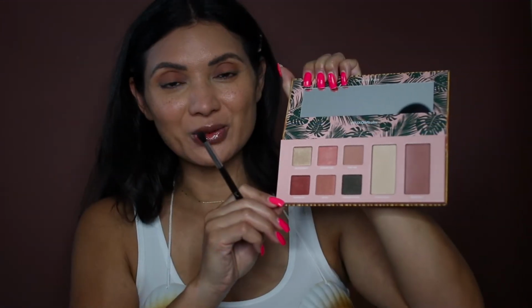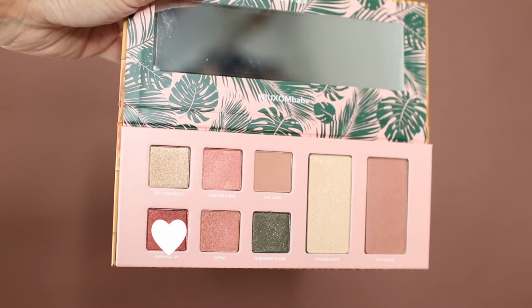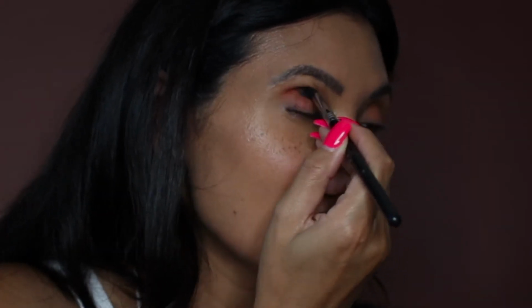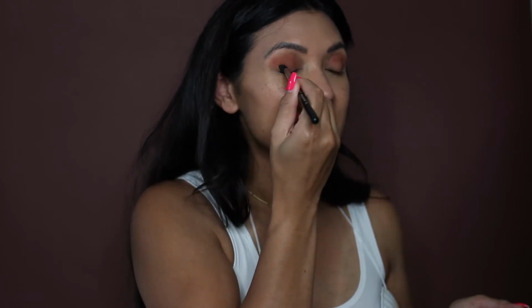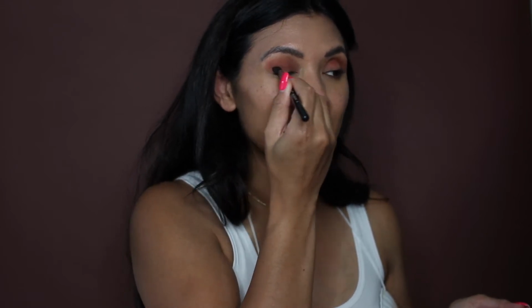I'm going to use the color Running Up at the corners of my eyes. Just sweep your color back and forth where the eye socket is and extend it a little bit towards the middle of the eye.